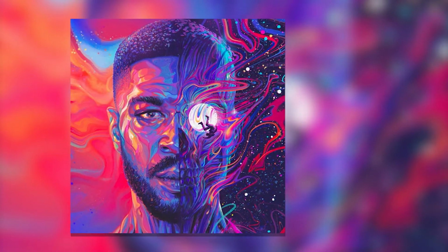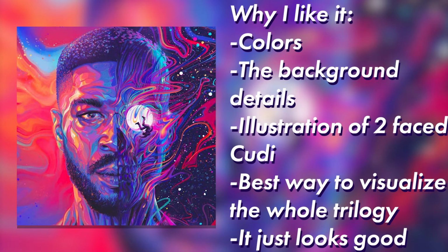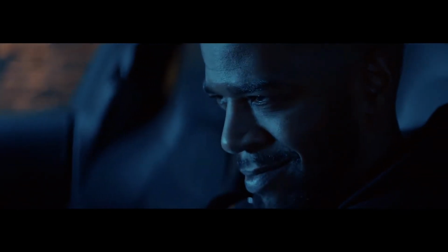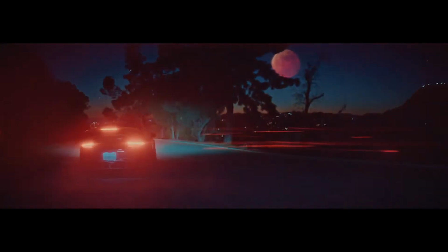But when you go to Man in the Moon 3, all of a sudden you get the same colorful explosion that you had in Man in the Moon 1, the same kind of personal feel, and just this beautiful artwork. Seriously, look at it. I knew I was gonna like Man in the Moon 3 when I saw the cover, I'm not gonna lie. And to me, Man in the Moon 3 does sound like what Man in the Moon 1 would have been if it came out in 2020.